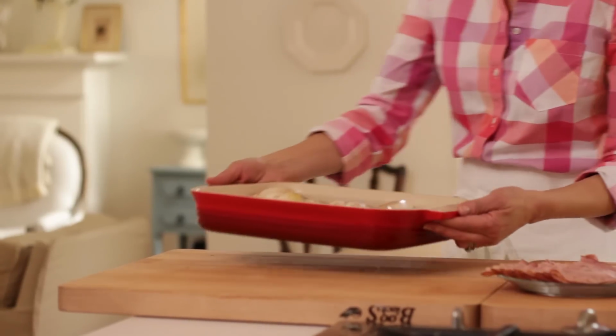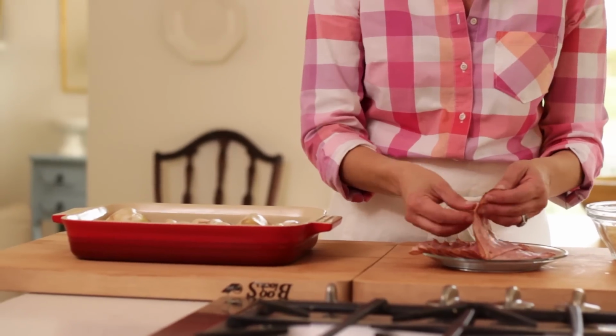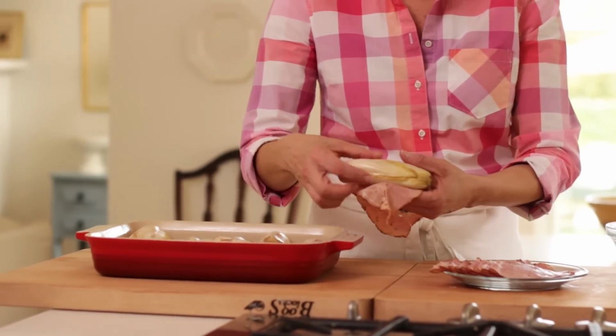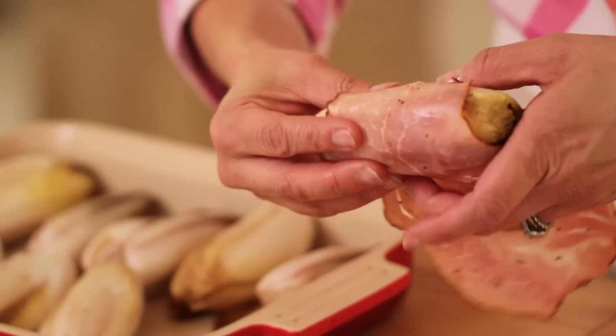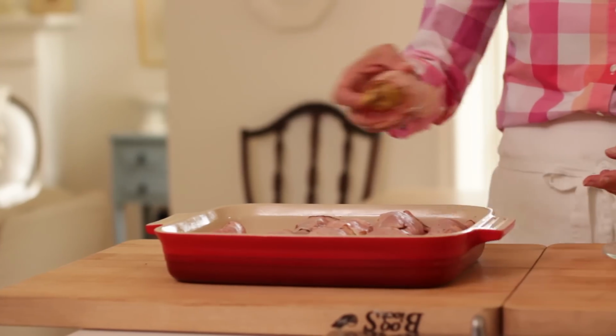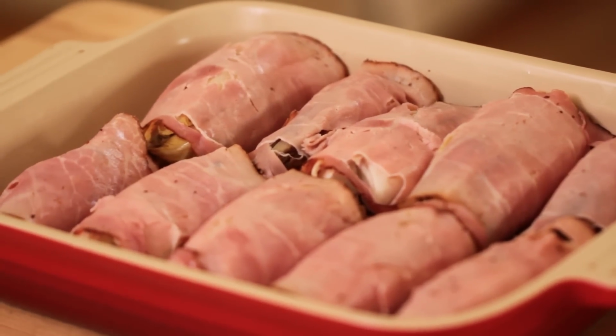Then we're gonna go back to our endive, which at this point are probably cool enough to handle. And then we're gonna take a piece of black forest ham, and wrap it around the endive, and that will help keep it intact as it cooks. And it also just kind of looks pretty that way when it's all said and done. And just arrange it so they all fit in a single layer. You don't want to put them on top of each other.